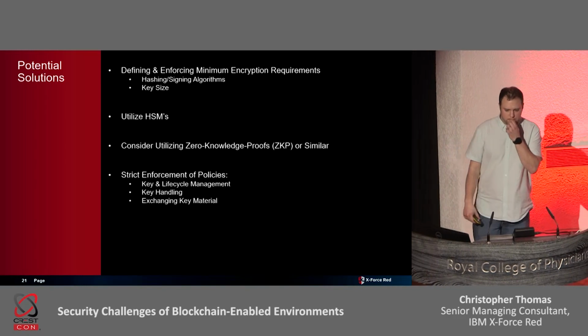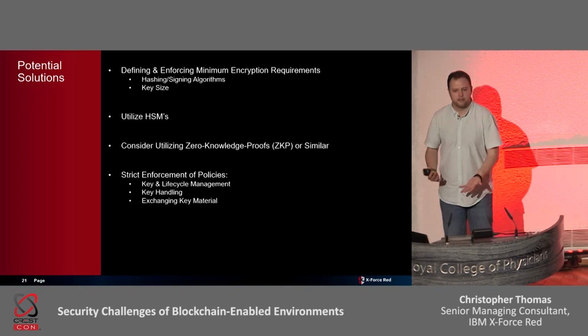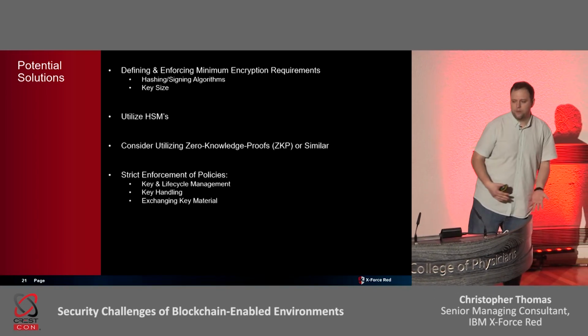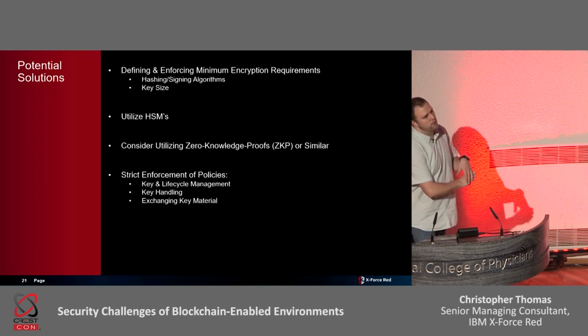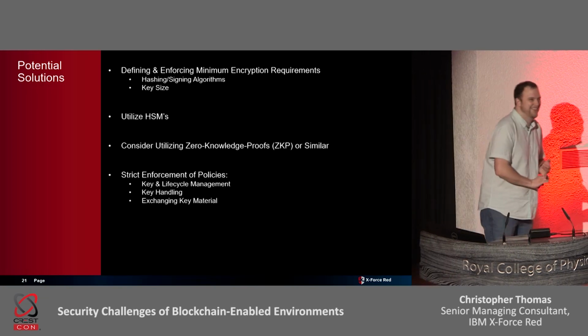So some potential solutions for the PKI. Essentially, enforce encryption requirements. Common sense stuff, especially if you're in the security field. Utilize HSMs. One of the ones, especially which is blockchain specific, is utilizing zero knowledge proofs. Does anyone know what zero knowledge proofs are? Yeah, we have a couple.